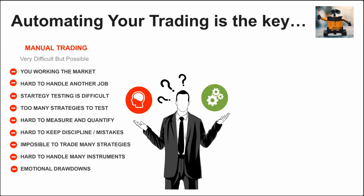The testing is very, very difficult and inconsistent, hard to measure. You've got to have a lot of discipline. You've got to have a very good plan, and it's almost impossible to trade many strategies at the same time and also test them out and handle many different instruments at the same time.